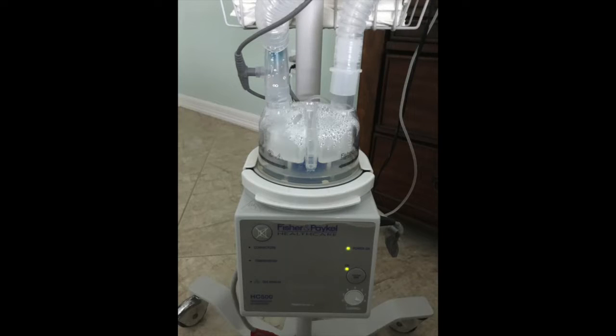However, whenever I return back to bed, I always reconnect my ventilator to the electrical cord to recharge my batteries. This prevents my batteries from running low and ensures I have ample battery power available in case of a power outage. My heater humidifier does not have a battery, so in order for my heater humidifier to work, it must be plugged into an electrical outlet.